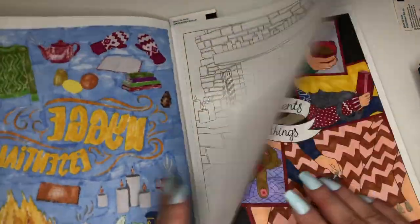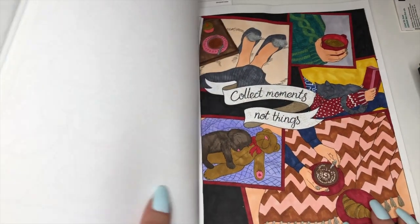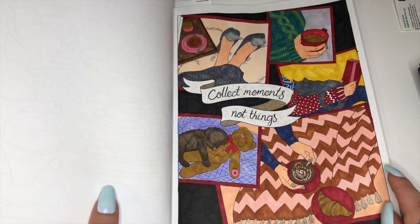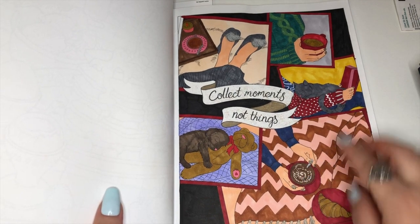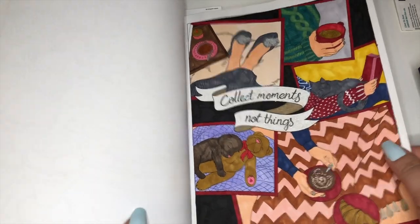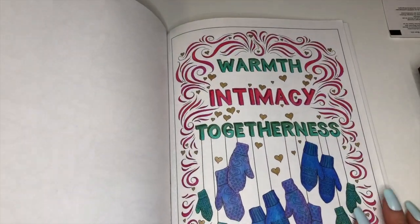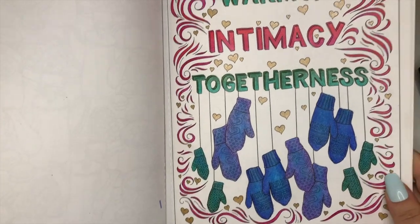Then I did this one also on camera. I believe I did it as a speed color. Also used my Ohuhu alcohol markers in here and a little bit of like white gel pen, glitter. I used some Stickles here on the Collect Moments Not Things. And then I did another picture in here, and I can't remember what video this was for, but I think it might have been a coloring chat.